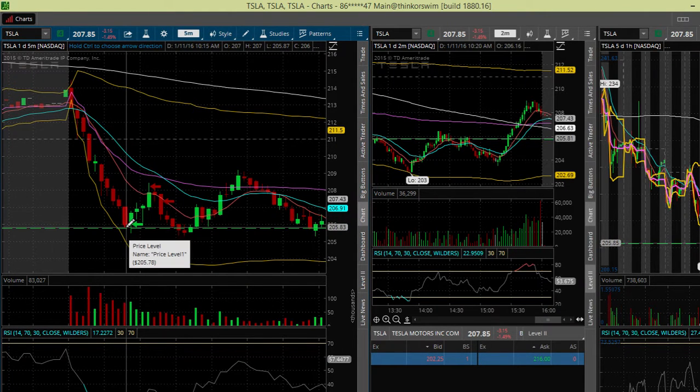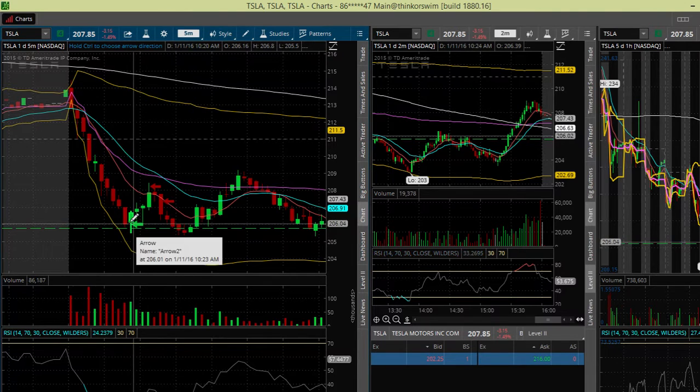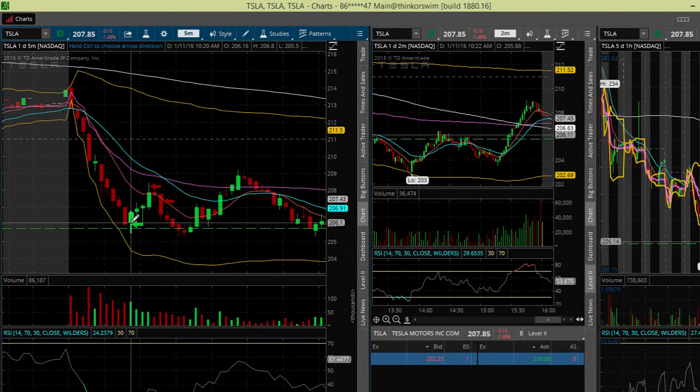And it came down, it tapped it, and it opened up here, and I was about to jump in. I did call it out in chat and had typed it in the alert window that I was going to go long.